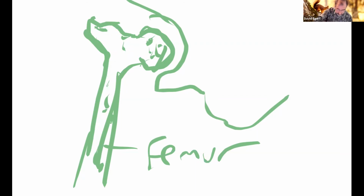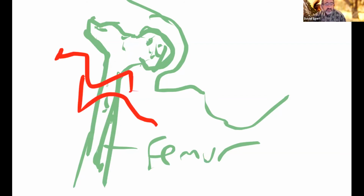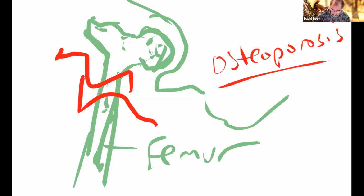At some point, she takes a step and it breaks. Again, the classic thing is you don't fall and break your hip. It's more that you take a step, your hip snaps, and you fall to the ground. So that's the classic osteoporosis: osteo, bone, porosis, more porous. You're losing that bone matrix because you keep dissolving the bone to keep your calcium up.